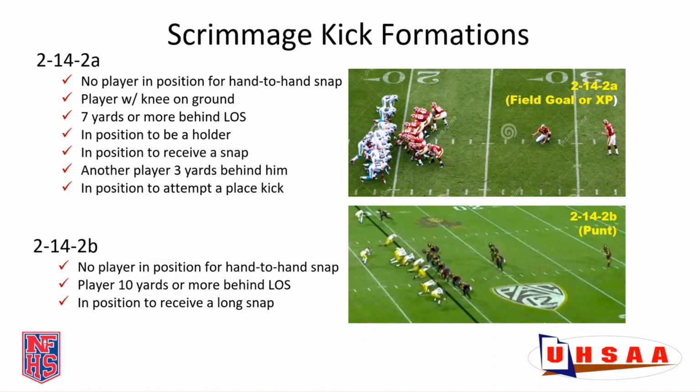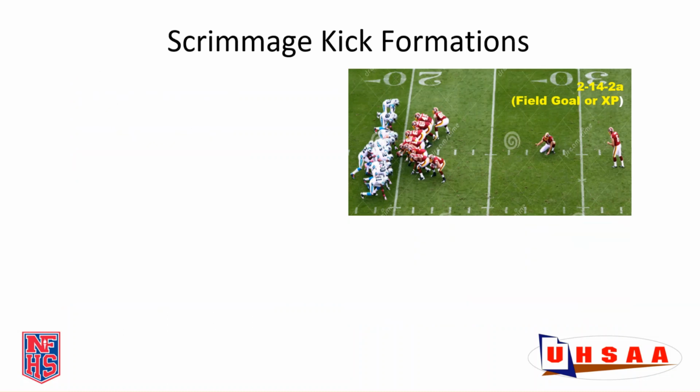Now this is where you're going to want to pay close attention, because I'll bet you that nobody's ever covered this with you before. But these numbering exceptions are different for each formation depending on the down. Let's start with the field goal formation.